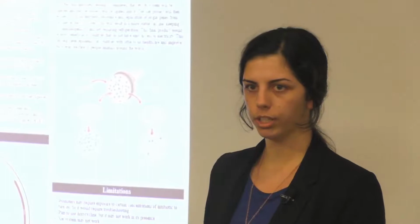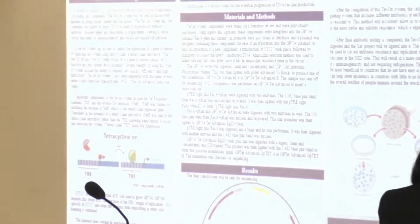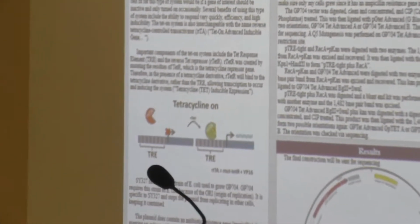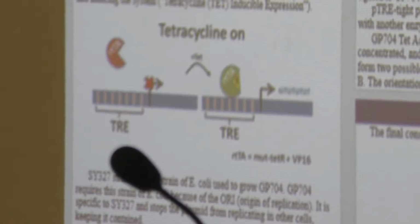The TET-ON system works by controlling a gene of interest, which in our case is REC-A, by inducing the system in the presence of a tetracycline derivative such as doxycycline. Two major components in this system are the TET response element and the reverse TET repressor. These work to bind to doxycycline, for example, in its presence rather than the TET response element, allowing transcription to occur, thus inducing the system. And that first graphic shows how that works.